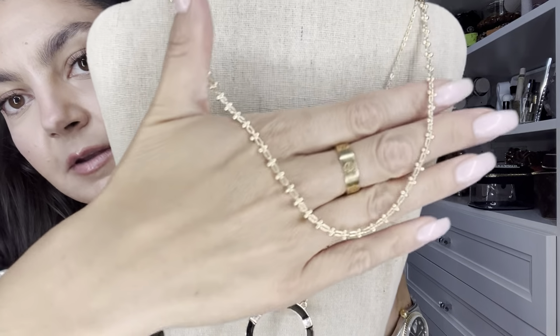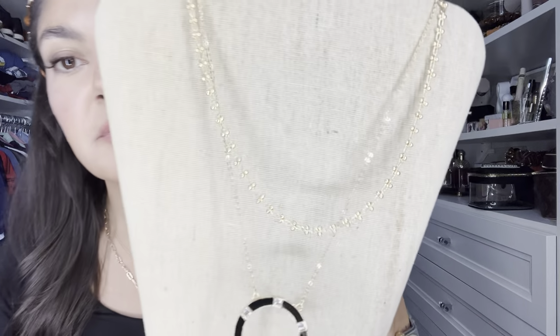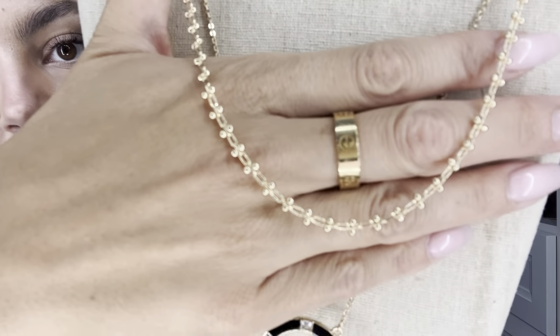I feel like I'm going to be wearing this chain a lot on its own or stacked with other layers because it's so beautiful, the detail in this. It reminds me of the larger, chunkier, designer-inspired one that Target had that I shared last year around the holidays. This is like the more delicate version of it. So that is the Maud necklace.